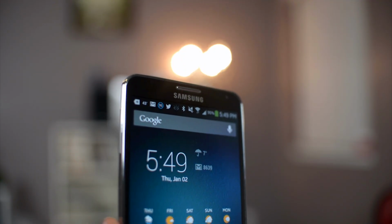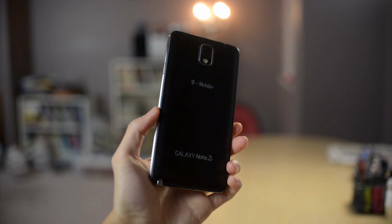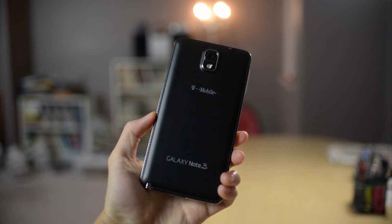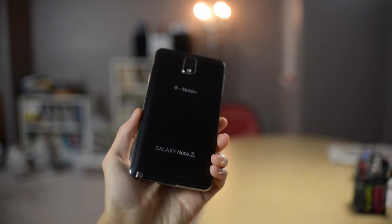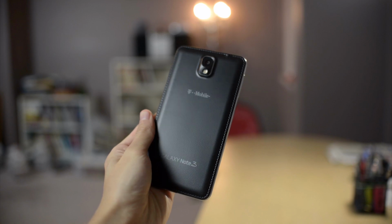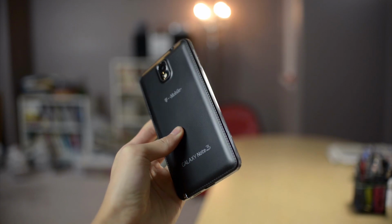The Note 3 has a leather texture and it looks like leather on the back, but it's actually still polycarbonate with a texture that feels like leather and looks like leather. So basically the Note 3 looks like a well-built, high-quality device, but it's still made out of polycarbonate and fairly similar to most other Samsung devices like the Galaxy S4.